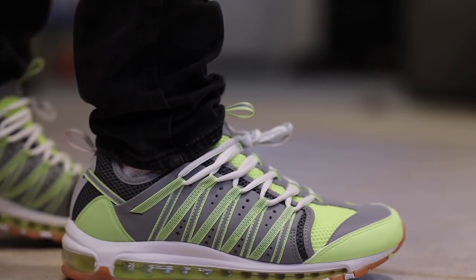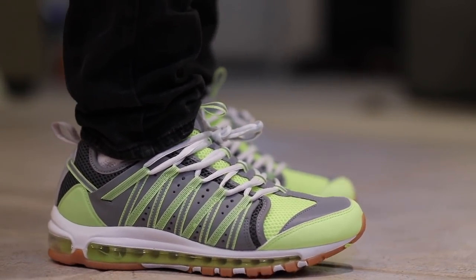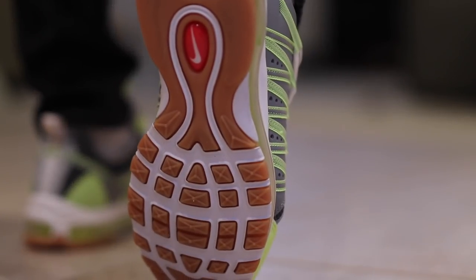I think that's the thing that makes sneakers fun, is the images in store and on the clearance racks, you might not really think that it looks cool. And then when you try them on feet, it can actually change the dynamic a little bit and really shift your opinion on the shoe.